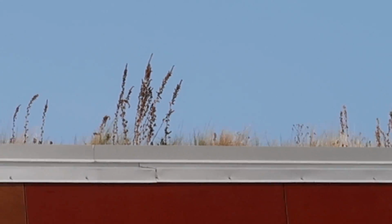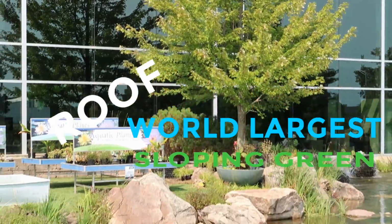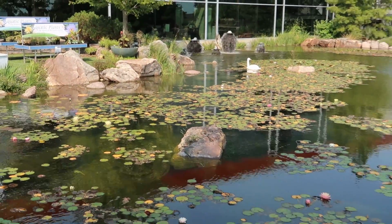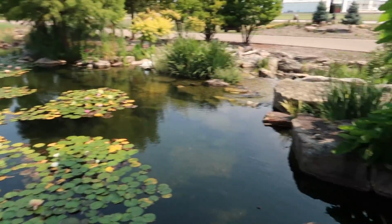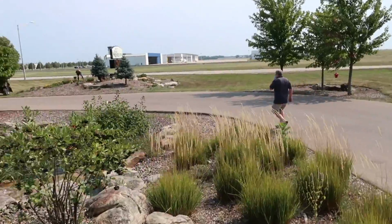So they're changing colors, all of the grasses. When we built that, it was the world's largest sloping green roof. But this is just so beautiful. We're trying to inspire people to live the aquascape lifestyle. And talk about inspiration. I'm gonna follow Doug over here, who's doing his standard maintenance routes.